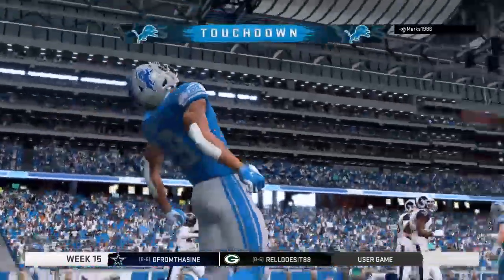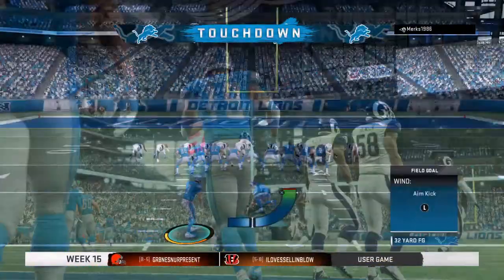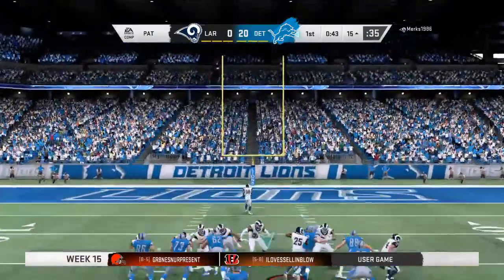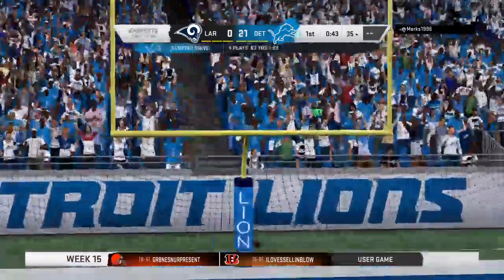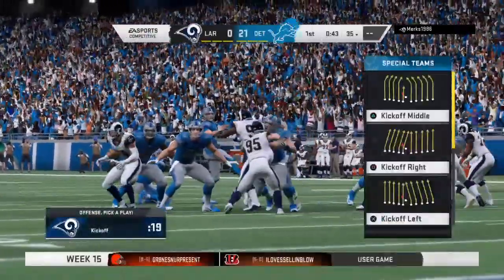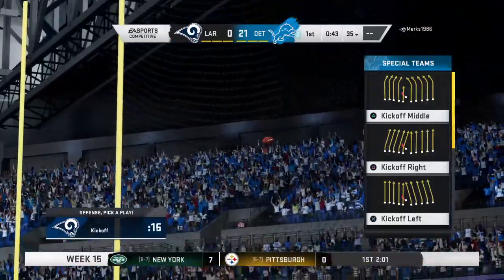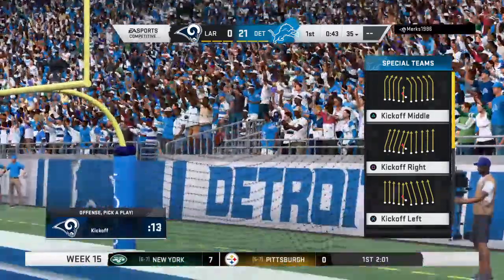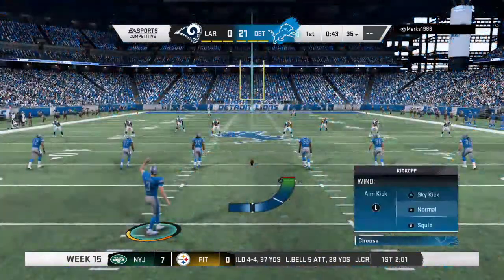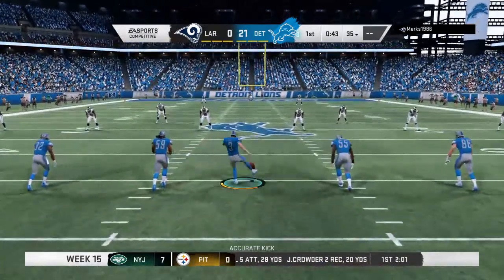Stafford, Galladay's got it, and the Lions have a touchdown. Kenny Galladay, his 10th touchdown of the season, 2nd of the game. And the Lions are able to extend their lead. Extra point from McManus is good, and it's now 21-0. After the touchdown, here's McManus now to kick it away.